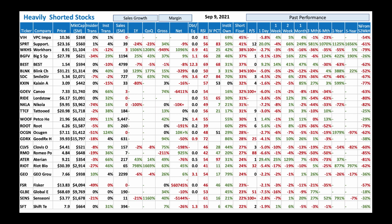Here we got a list of top very heavily shorted stocks. As a rule of thumb, I've not highlighted any specific stock here. Look at the RSI levels as usual. If the RSI level is above 55 or so, don't venture in too much. Look for low RSI candidates or RSI below 55 or so, and also look for institutions buying or insiders buying.